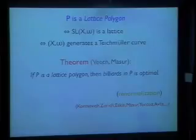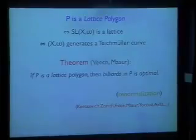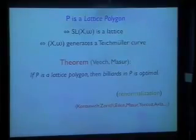Namely, in that case, the billiards in P is optimal. Every trajectory is either periodic or uniformly distributed. This is a theorem of Veech and Mazur that relates this picture in moduli space to a naive picture about the dynamics of this billiard.